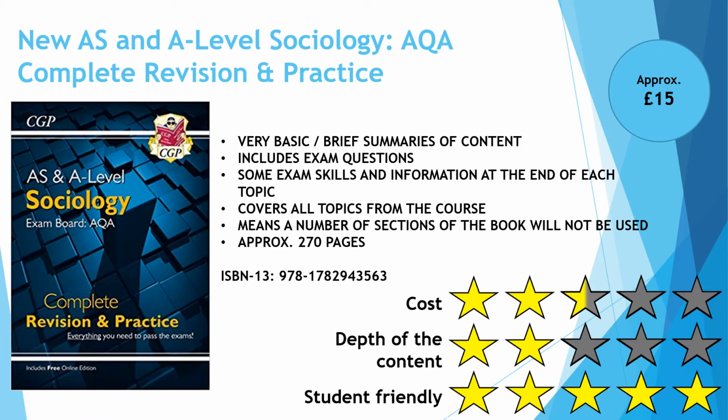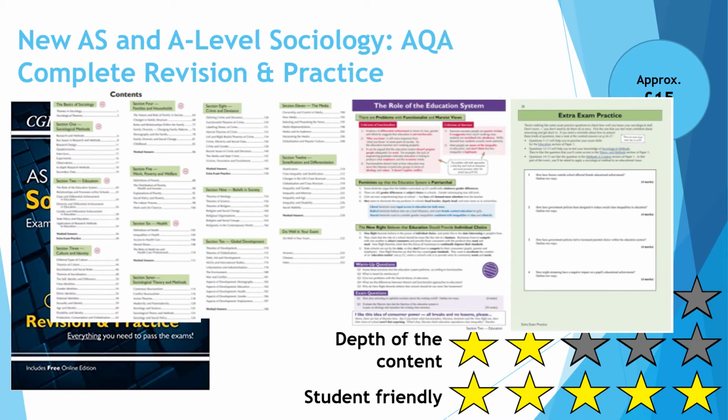The final revision guide I've got here is these CGP books. So this is the new AS and A-level CGP sociology book for 2022-23. These are really basic, brief summaries of the content. There are some exam questions, some exam skills. I'm not a big fan of these books personally. I sort of remember having them at school and never really liking them there.